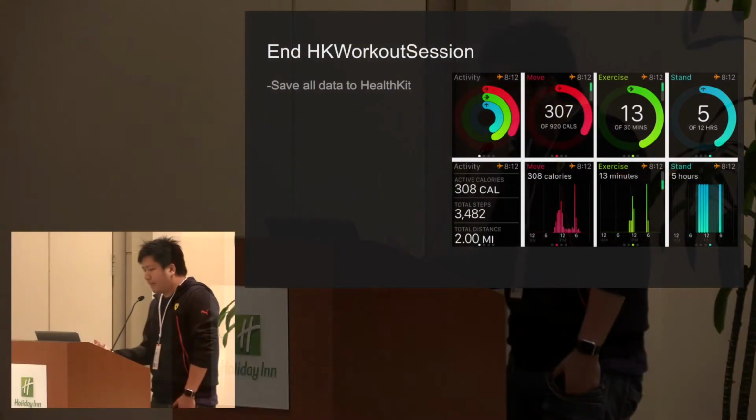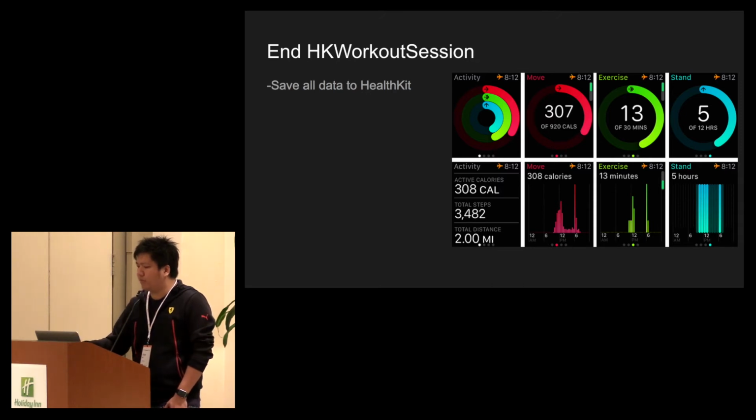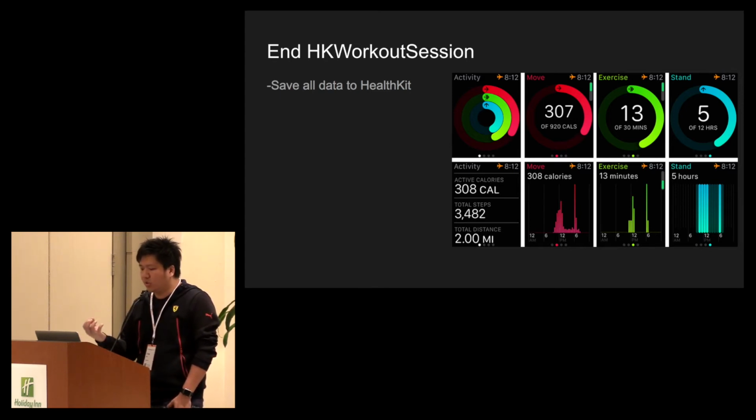Because if you don't save it, when you start a workout session, it's only going to contribute to the time of the exercise ring. But you should save all the active calories collected to HealthKit and associate it with a workout. Then you can see it in the Activity app, and you will contribute to the move ring at the same time.